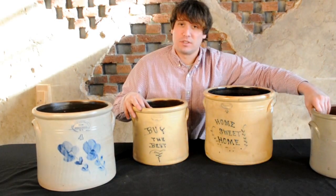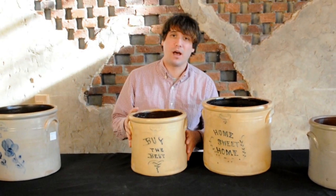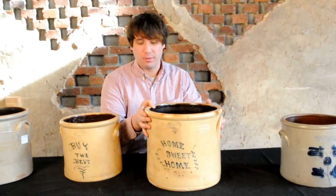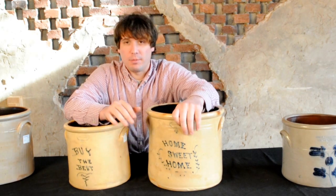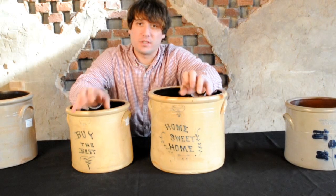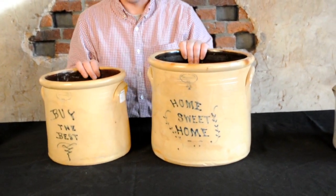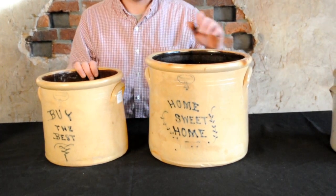Occasionally you'll see stenciled designs, you'll see stenciled roses. In rare instances you'll see a stenciled cow, stenciled eagles, things like that. The creme de la creme of Brown Brothers stoneware were their epitaph crocks. And there's not a whole lot of them out there. But for whatever reason they were fond of writing inscriptions on a handful of their crocks, and some of these have survived.